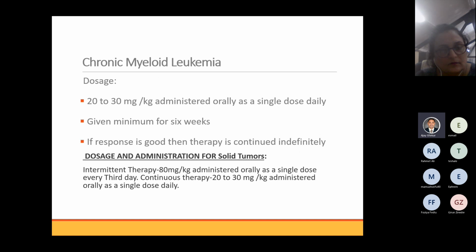Coming to the dosage of Riborea in chronic myeloid leukemia, it is 20 to 30 milligram per kg administered orally as a single dose daily, given for 6 weeks. The treatment continues until a good response, and therapy is continued indefinitely or as per the oncologist's recommendation. For solid tumors, Riborea is given as intermittent therapy of 80 milligram per kg orally as a single dose every third day, and then continued therapy of 20 to 30 milligram per kg orally as a single dose daily.